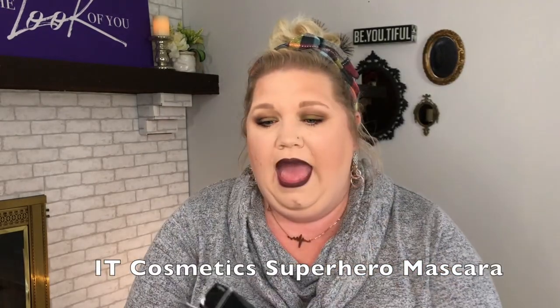So we are gonna jump right in, and the first thing we're gonna talk about is a mascara. I've heard great reviews about this mascara, but never had the chance to try it. I'm always trying so many mascaras that sometimes they fall off your radar. This one is by It Cosmetics, and it is their superhero mascara. Like I said, I've heard really, really good things about this. I'm going to get into the box. I don't know about you guys, but I always demolish boxes when I get into them. This is what it looks like.